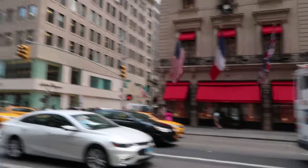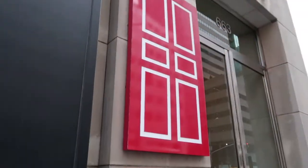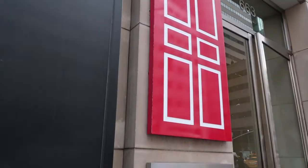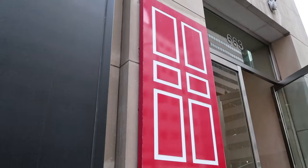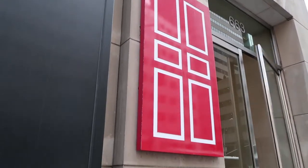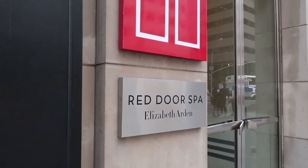Hopefully they'll let me take some video. So we're going right over there. They no longer have the really cool high lacquered red door that was on the townhouse, but there's a replica of it on the side of the building. And up we go to the 8th floor.